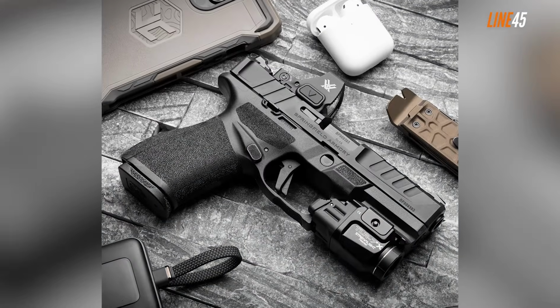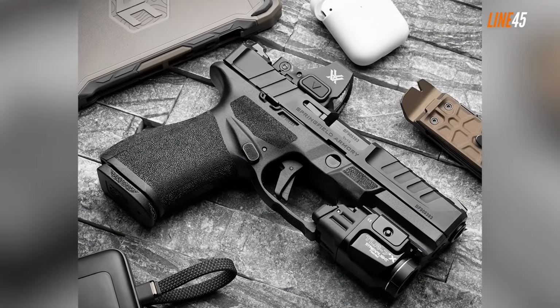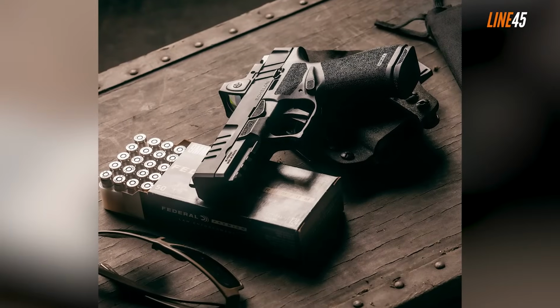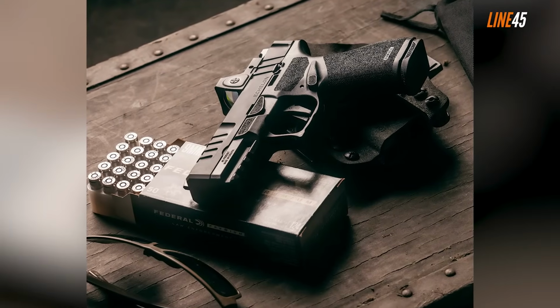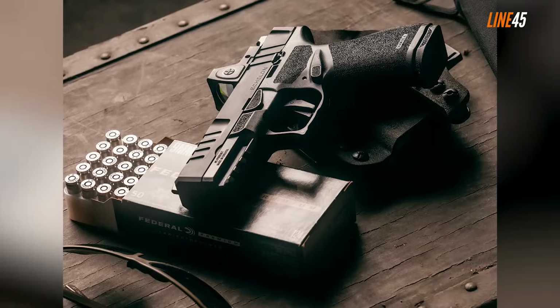At around $680, it undercuts a ton of its competition while offering modularity, optic readiness, and shootability that genuinely makes you faster and more confident. The Chelon 4.0C doesn't just shrink the full-size variant, it refines it.